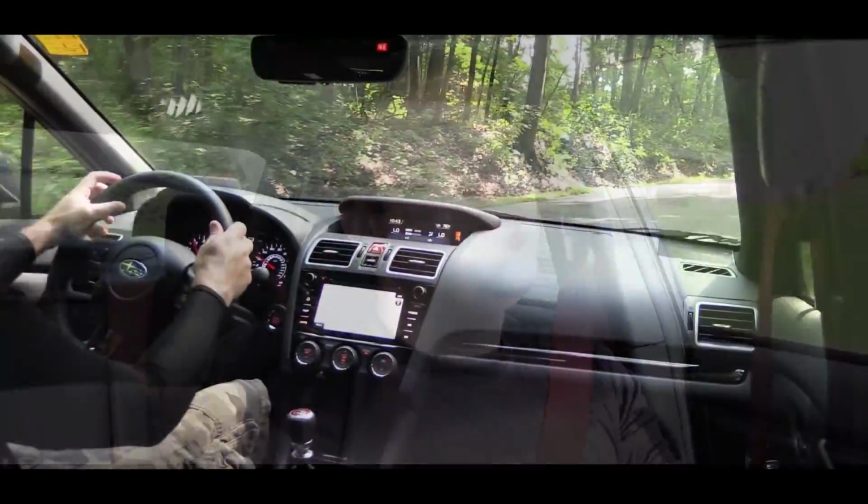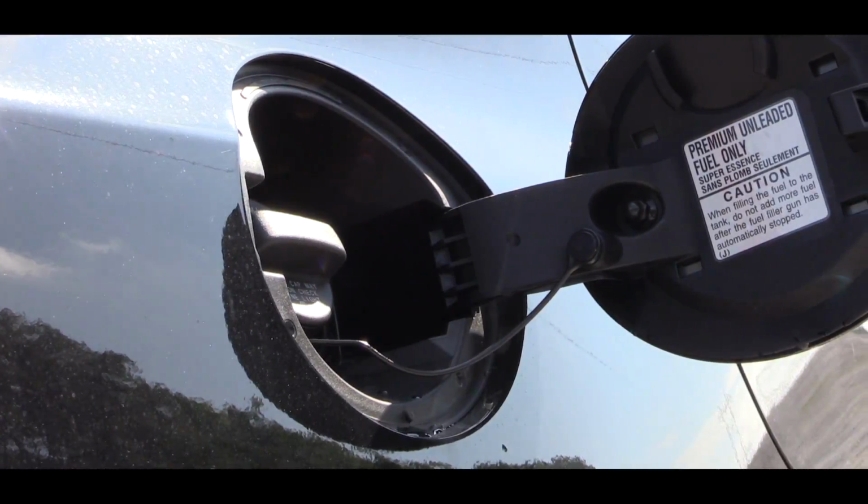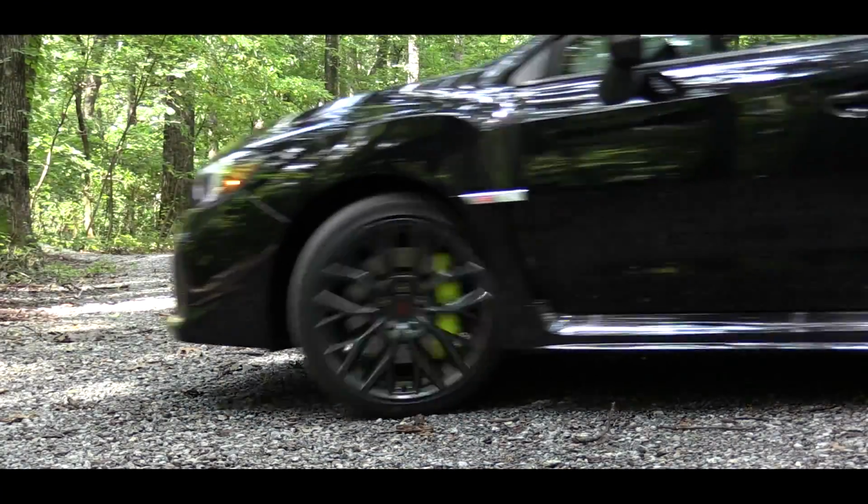But so with that, 0 to 60 time is going to come in at approximately 5.7 seconds, with MPG numbers coming in at 17 in the city, 22 on the highway, using premium unleaded fuel.